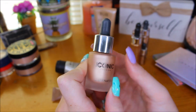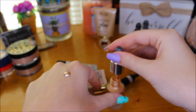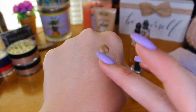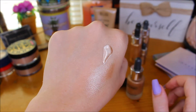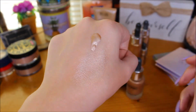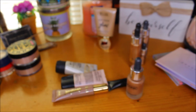This though is absolutely amazing. I love this Iconic London Illuminator in the shade Original. It's fantastic, and the dropper works on this one, I guess. And this is even way too much. I mean, that seriously is way too much. But to get an idea, oh, look how gorgeous. I love it. This shade is beautiful. It's very much a beigeier shade, but you can really blend it out to keep it pretty sheer, and I can wear this when I'm fair as well. I just use a very minimal amount.